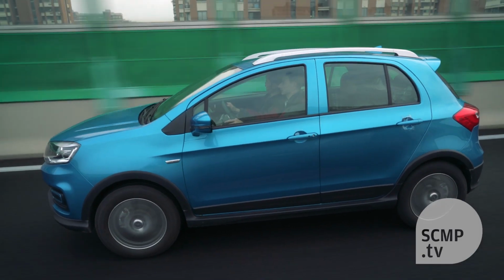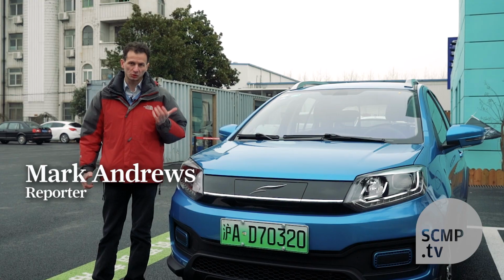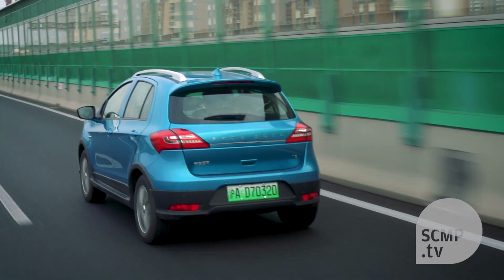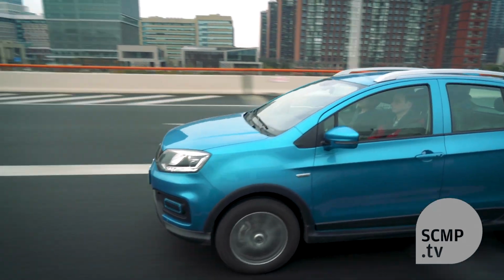This is the Yudo Pi 1. Yudo is one of a number of new Chinese manufacturers that have started building EV cars. This car is actually quite unusual for one big reason, in that this car actually exists.